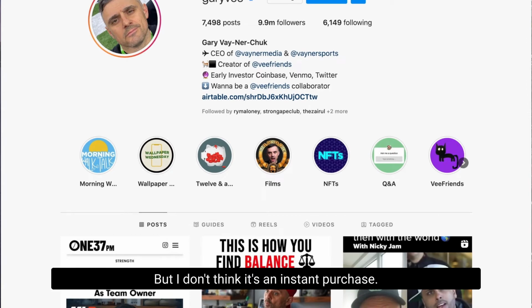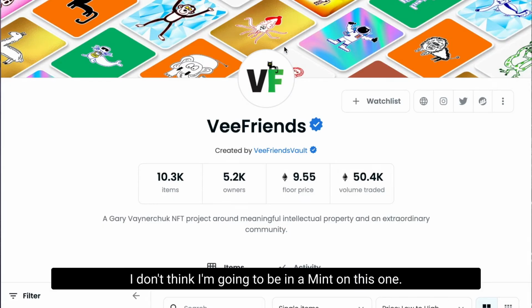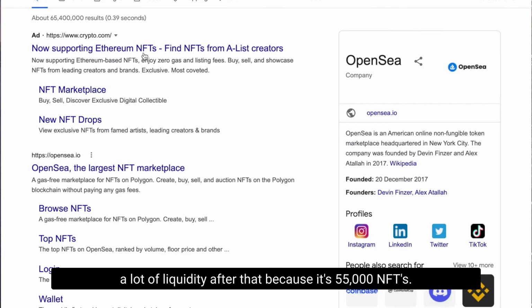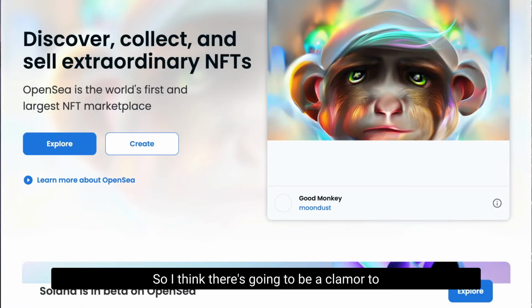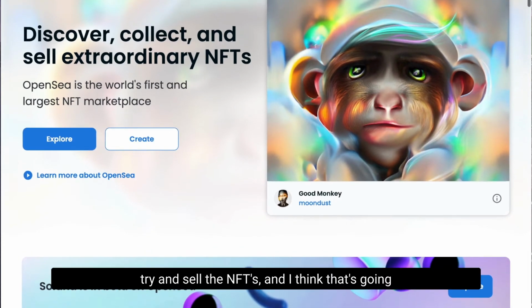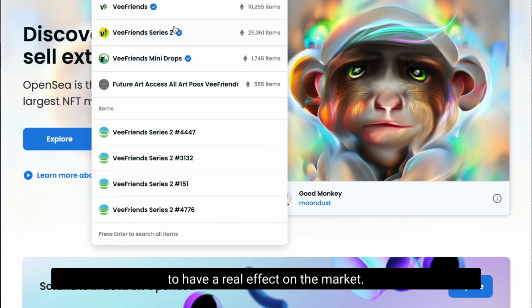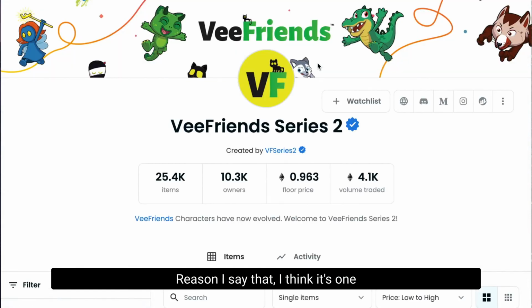But I don't think it's an instant purchase. I don't think I'm going to be in a mint on this one. I think there's going to be a lot of people that get in, and then not necessarily going to have a lot of liquidity after that, because it's 55,000 NFTs. So I think there's going to be a clamor to try and sell the NFTs, and I think that's going to have a real effect on the market. The reason I say that is I think it's one of the largest NFT collections in the NFT space, certainly the largest with this amount of hype.